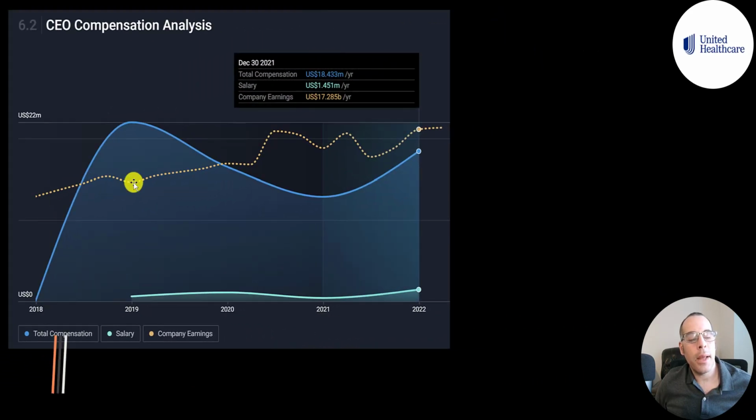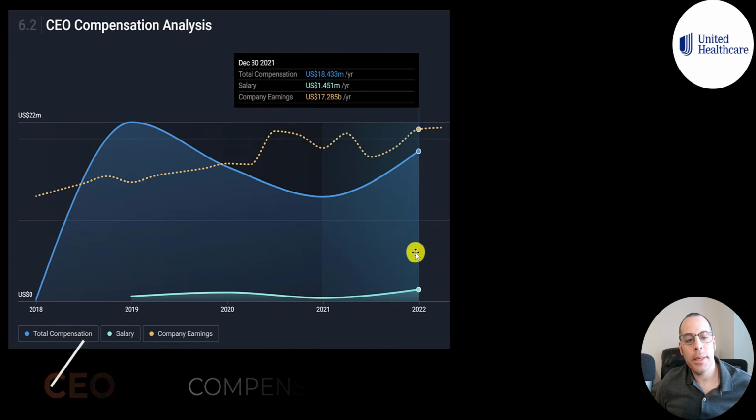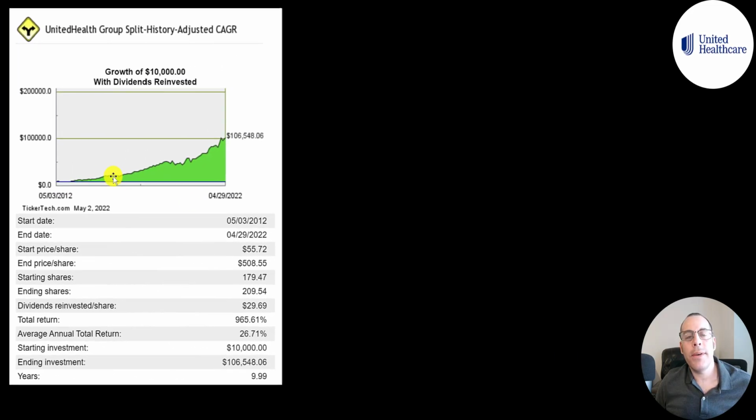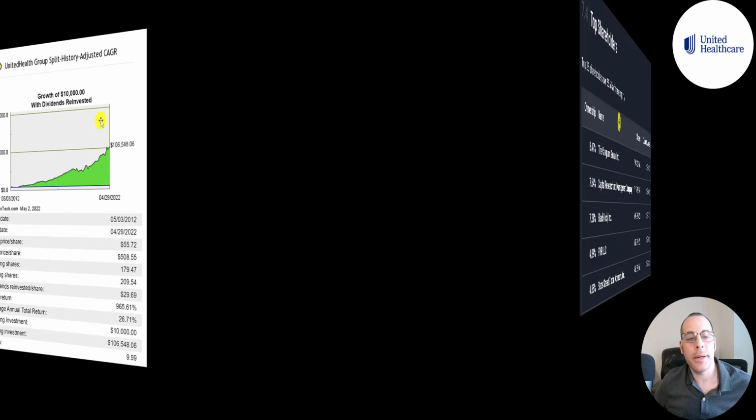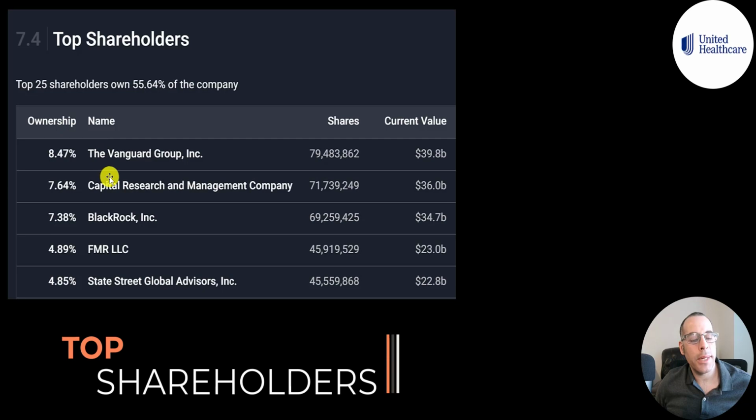This orange dotted line is the company's earnings. The CEO's salary in 2021 was $1.45 million, and their total compensation was $18 million. And their earnings were $17 billion. If you invested $10,000 into this company 10 years ago, you'd be really happy at over $100,000 today. That's a 27% annual return. Vanguard is the biggest shareholder at 8.5%, then Capital Research, BlackRock, Fidelity, and State Street.